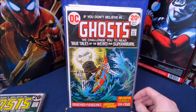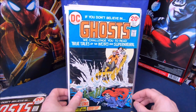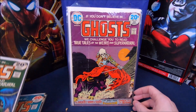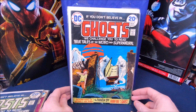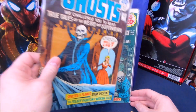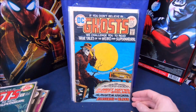We have Ghost number 16. Ghost number 18. Ghost number 19. Ghost number 21. Ghost number 22. Ghost number 23. Oh, I love this stuff. It's so much fun to look at. Ghost number 24. Ghost number 26. Ghost number 27. Very cool cover.